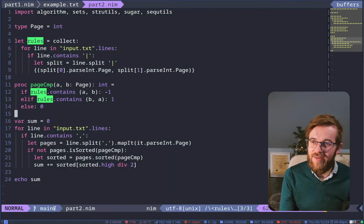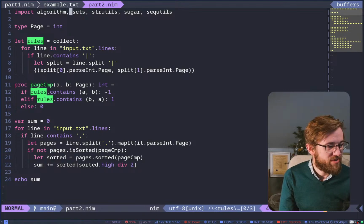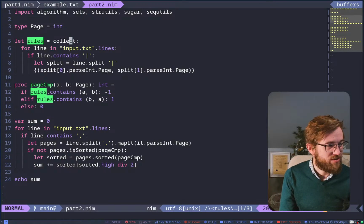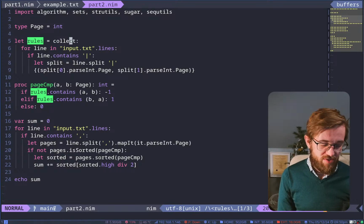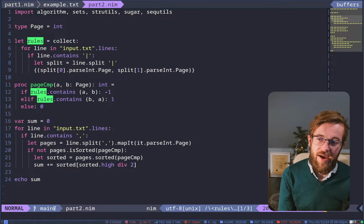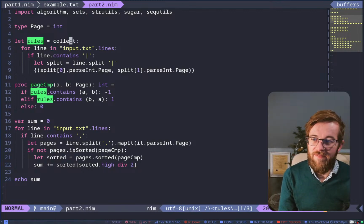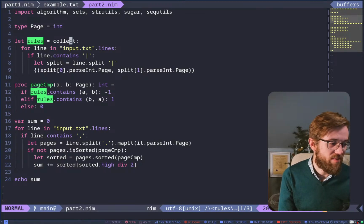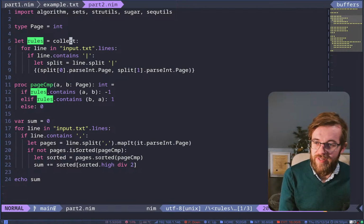But yeah, actually a pretty nifty little solution here using a collect, thanks to Patio Detective. I don't use the sugar module a lot. I probably should use it more. The sugar module is basically just syntactic sugar. Basically macros and other nifty features that make some things easier and nicer.